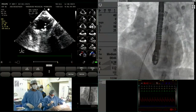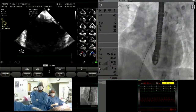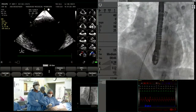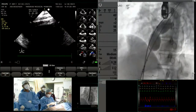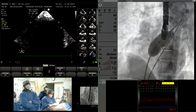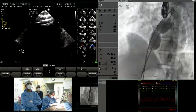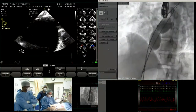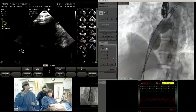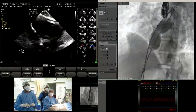Okay, now we have two sheaths across. So sister, our pigtail catheter. Can you now show me the balloon sizes? I think one was 23.5. Show the measurement. Okay, one was 24, 23.5 or 24. The second one, show the second measurement. Okay, he's measuring live. That's 10 millimeter. No, take inner to inner. Inner to inner is 10. Yeah, correct. Inner to inner is 10.